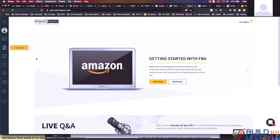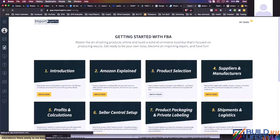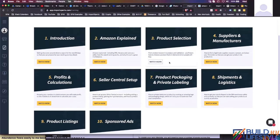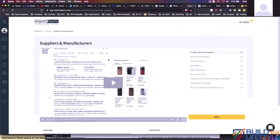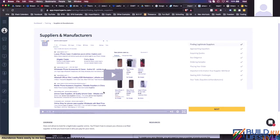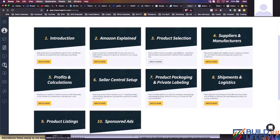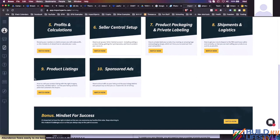So that's the dashboard. We'll go to training. So now we're getting to real in-depth training. So we have a full training suite here. So got all these videos, Jay goes through them all, and he explains everything in real detail. That's selecting products, everything I've just shown you, but in far more detail. So you get all of that.